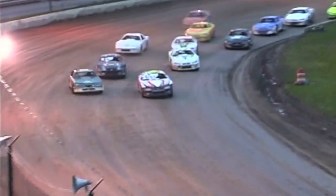Hallner working down on the inside. Cassidy Wilson trying to keep him in the rearview mirror as they come off of turn number two. Your race leader will now be Gus Hallner. And the field going to chase after him down into turn number one and two. Wilson got the number two spot, but he's got company because here comes cousin Luke down to the inside.